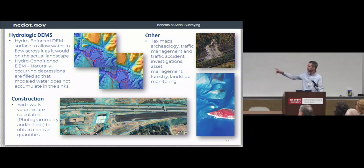You see the red and blue photograph to the right. That's a photograph we took there on the coast. That's color infrared. We use that for submerged aquatic vegetation mapping, where we're actually able to see a few feet into the water and map submerged aquatic vegetation, which is very cool. And then, of course, any type of construction monitoring, particularly as it relates to earthwork volumes and calculation. And again, all these things can be done via LiDAR, photogrammetry. There's other sensors like multispectral, SAR, synthetic aperture radar, and a combination of any of those.